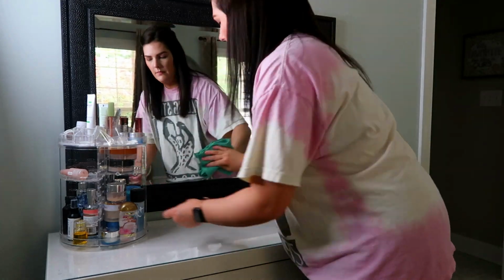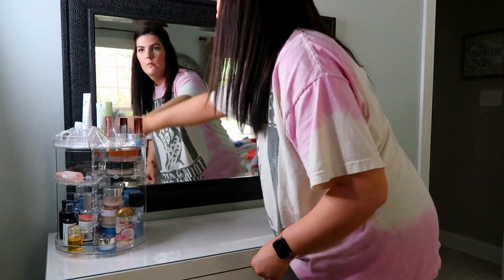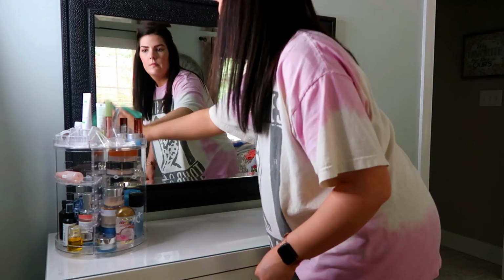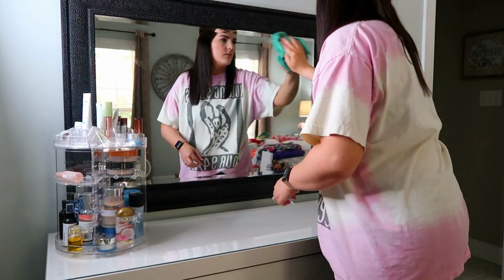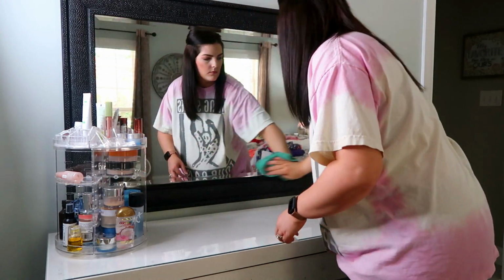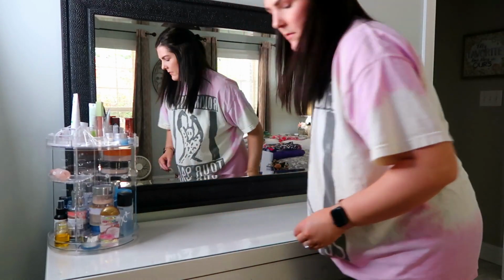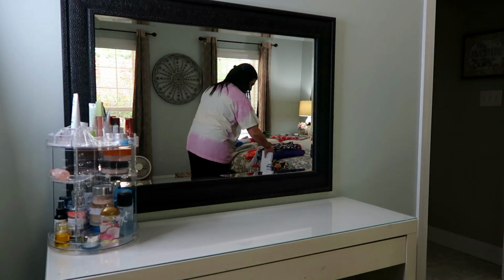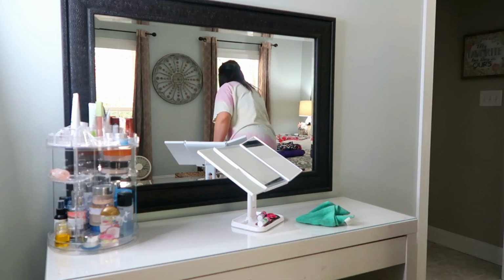And I am obsessed. It's a glass cleaner from the Glass Doctor. I'm not sure where he got it from, but I love it. It doesn't leave streaks. It gets all the gook and grime. It doesn't leave any dust. It's amazing. Chef's kiss on this glass cleaner. I am obsessed. I'll try to link it down below if I can find it, but I will not use Windex ever again. This stuff is amazing.